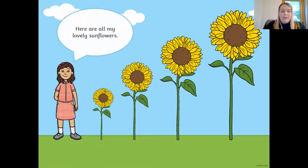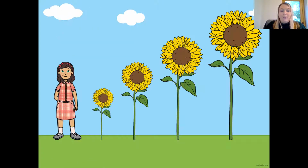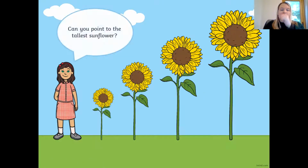Well done, good counting. Here are all my lovely sunflowers. Can you point to the tallest sunflower? Which is the tallest? Well done if you said this one here. Tallest is kind of the biggest, but the biggest in height. Not the biggest this way, it will be the biggest in height.